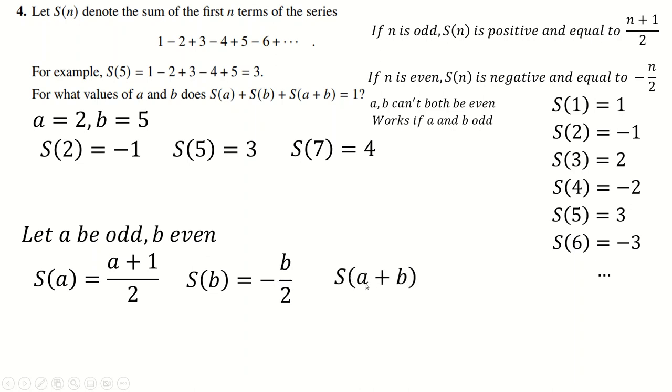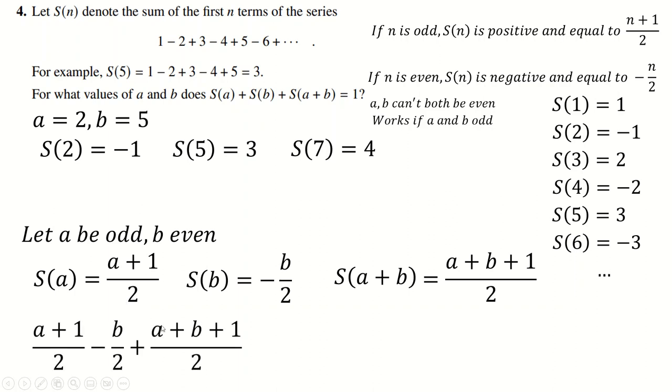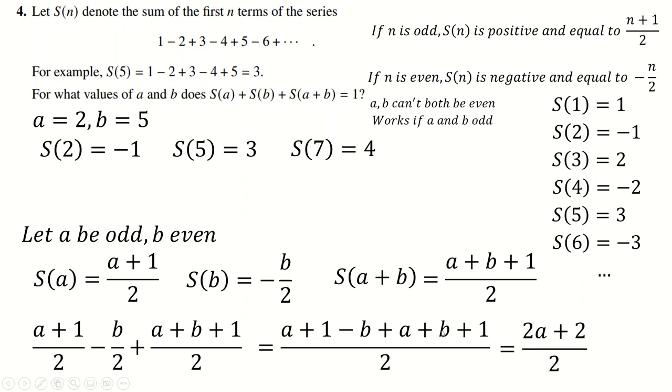Now A plus B, if A is odd and B is even, A plus B is still odd. So this is following this rule, and it's just going to be A plus B plus 1 over 2. And now let's add all of these things together, like this. Numerators, denominators are the same, so we can just add the numerators. These A's get put together, these B's cancel, and I get left with this. Divide by 2, we end up with this. And now remember, I wanted this sum here. I wanted it to be 1.